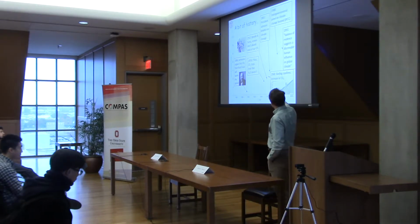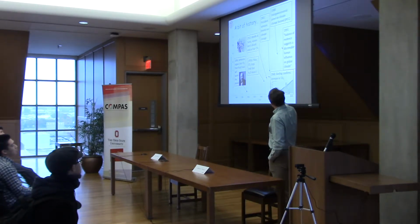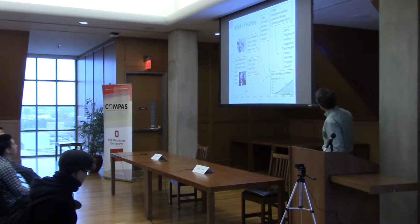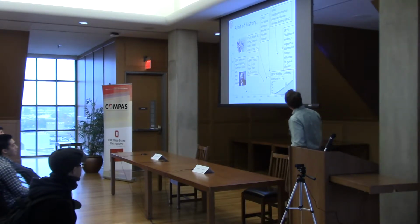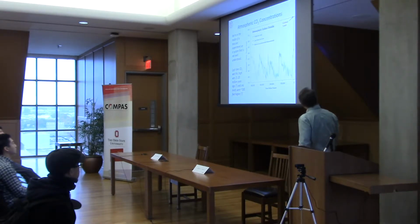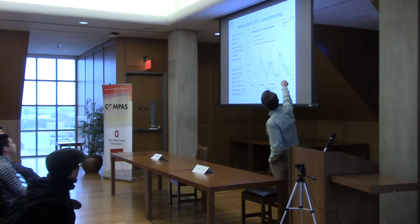So it wasn't just physics, it was actually measurements that we could do. But we haven't really done a whole lot of good work over that time period in cutting our emissions. So this is the long view.